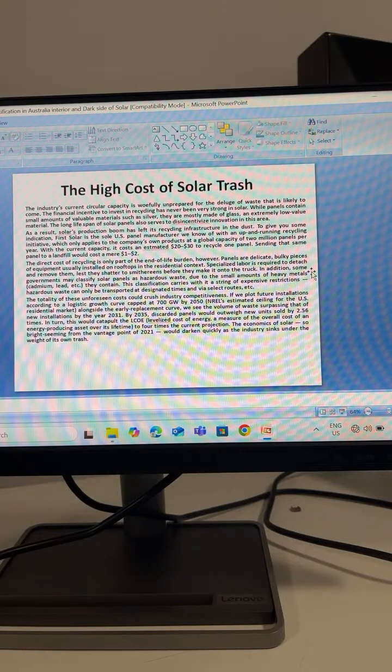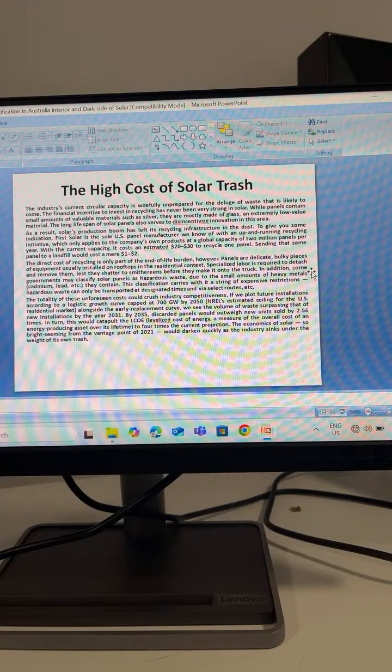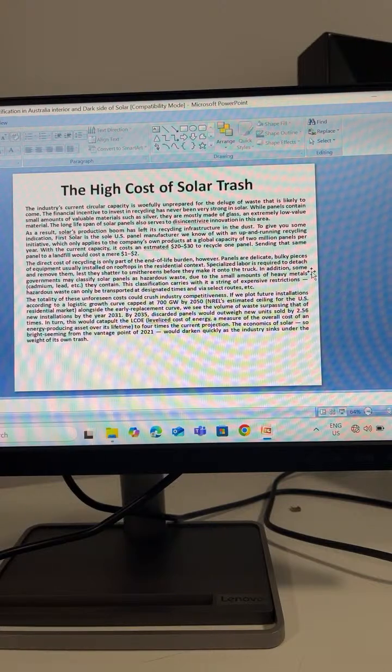In addition, some governments may classify solar panels as hazardous waste due to the small amounts of heavy metals, cadmium, lead, etc. they contain. This classification carries with it a string of expensive restrictions. Hazardous waste can only be transported at designated times and via select routes, etc. The totality of these unforeseen costs could crush industry competitiveness.